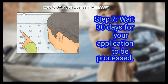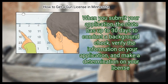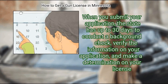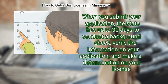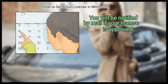Step 7. Wait 30 days for your application to be processed. When you submit your application, the state has up to 30 days to conduct the background check, verify the information on your application, and make a determination on your license. You will be notified by mail if your license is approved.